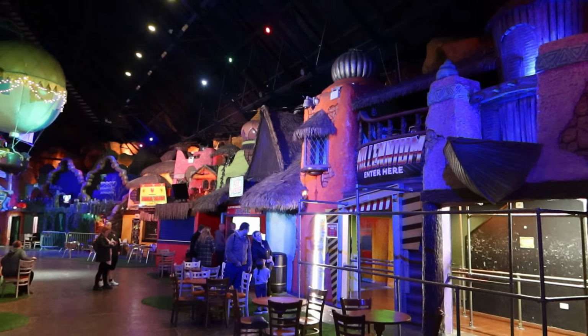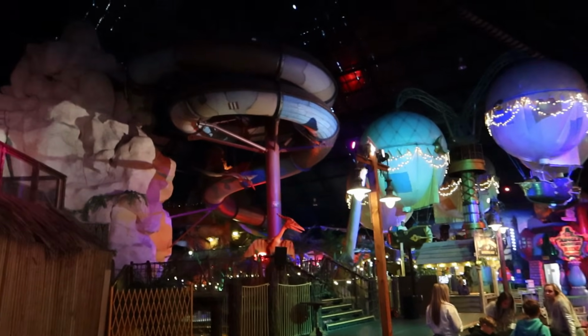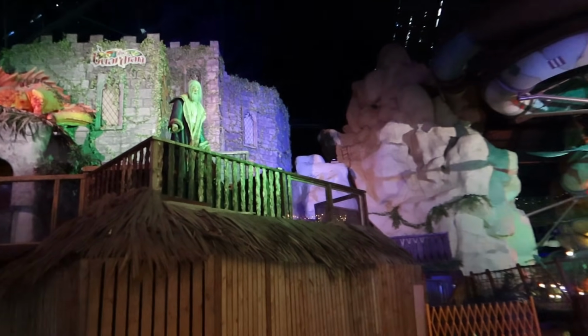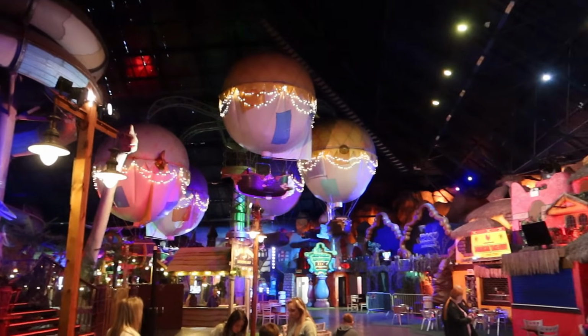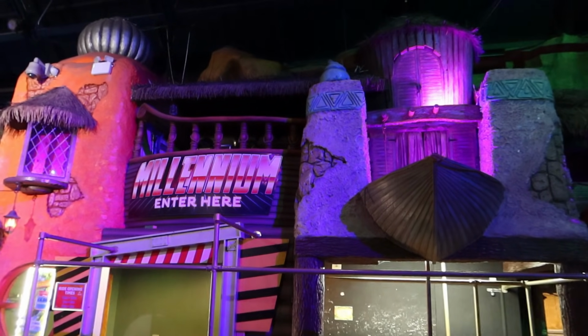Here we are then inside the pyramid at Fantasy Island. I do love this indoor space just here. You've got the balloons over at the back, Dragon Mountain just up there, which is the dinghy slide, the Guardian off to the left, which is a robo arm, and of course the station is here as well for the Millennium roller coaster. I'm going to start off with a ride on Millennium, one of the smoothest old school Vekoma coasters out there, this one. I do love this space inside here.